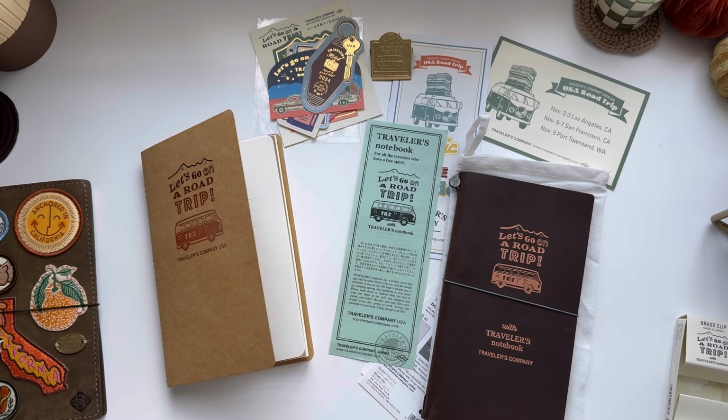And by the end of the day, Travelers Company did post that they were no longer going to be able to take walk-ins for the Viking Spiral Notebook for November 3rd. That's my advice for anyone attending the San Francisco and Port Townsend locations.